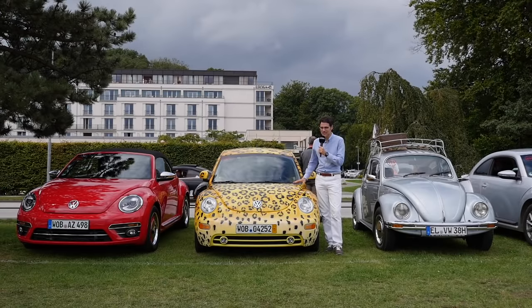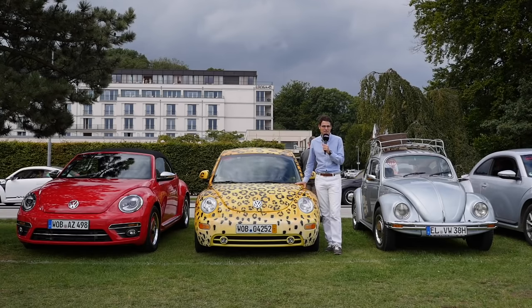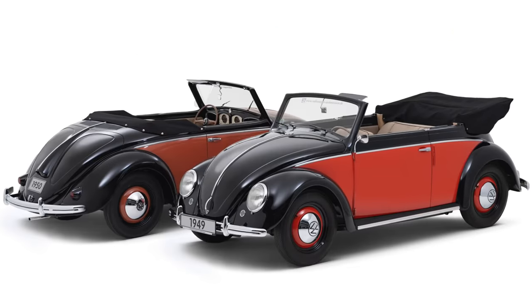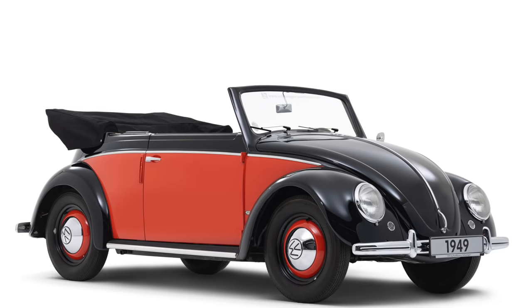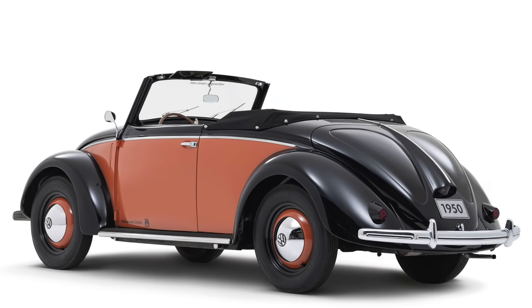On the Beetle Sunshine Tour, a big Beetle enthusiast event in Germany, we could compare the three Beetle generations, the original one and the new Beetle in two generations. The first vintage Beetle prototype was built in 1937 by Ferdinand Porsche. But it was after the war in 1946 when the first series production Beetle was built, and 1949 as the first convertible followed.